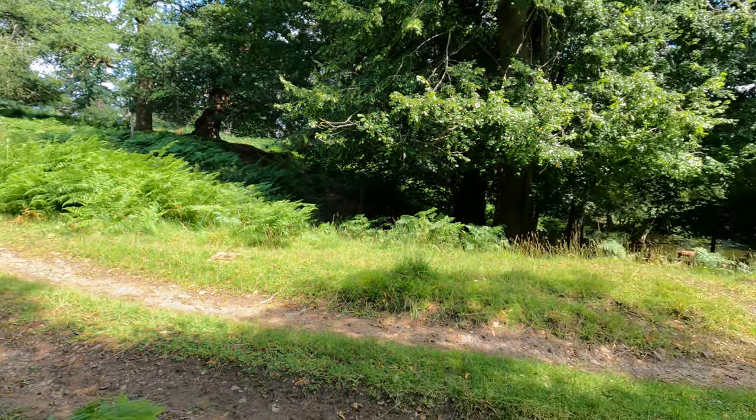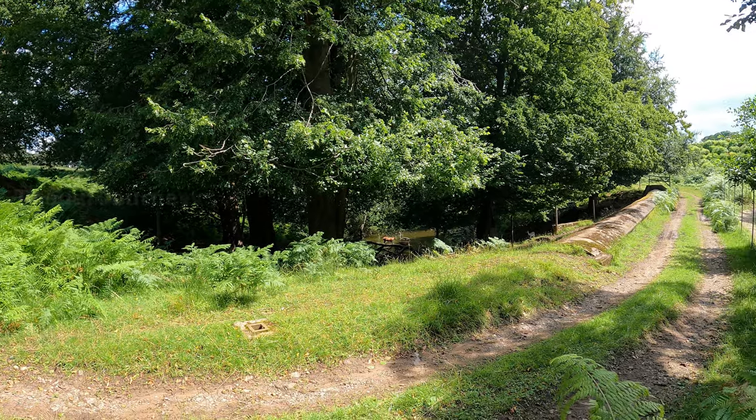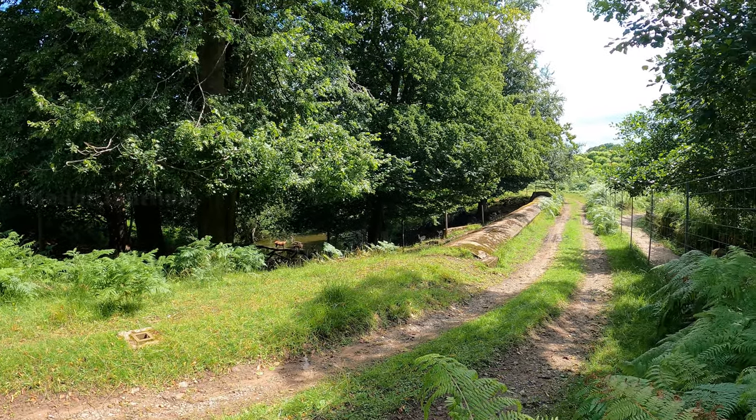Oh wow, can you guys see the fawn and deer there? It's amazing. This whole area is fenced for their protection.